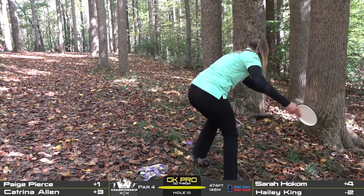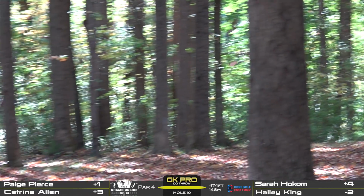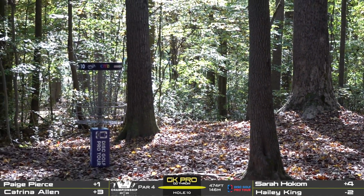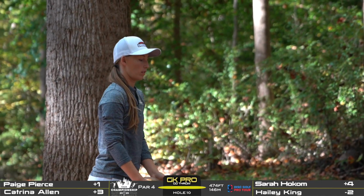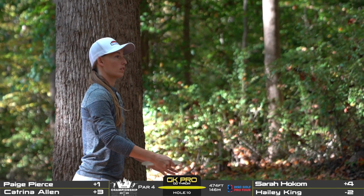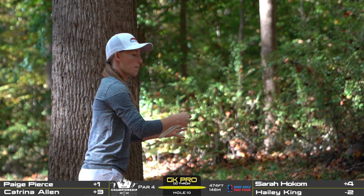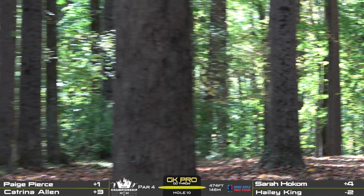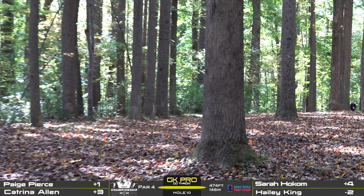Sarah, is she going inside gap? No, okay. Outside gap, hyzer flip. That looks pretty good. Circle's edge, maybe. Hard to tell if she'll be impaired on that stance. So I'm about 250 feet away, I would say. Relatively wide open. There's one tree to miss, and that's the one I'm going to hit. That one there. Yep, that's the one.